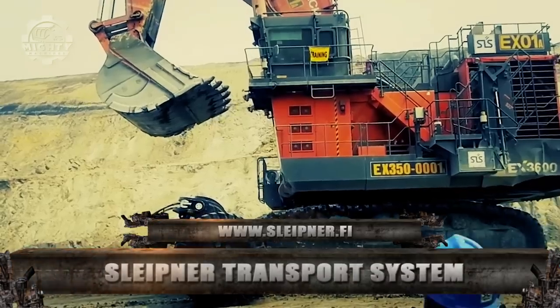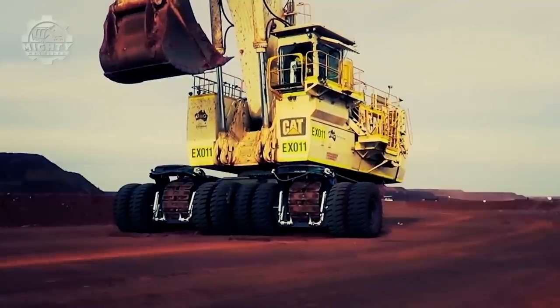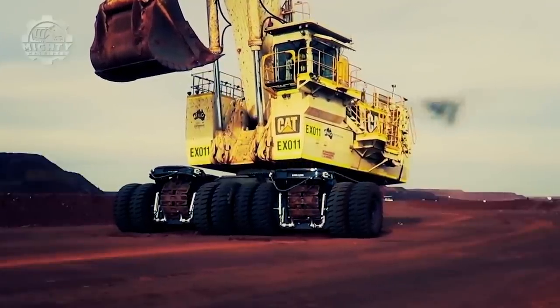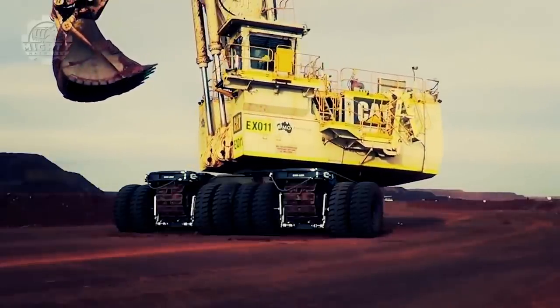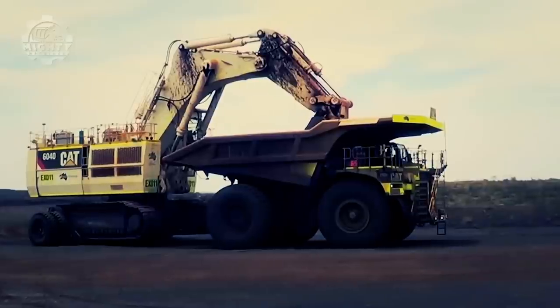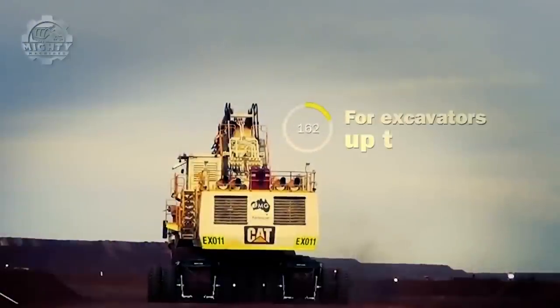Large excavators can be exceedingly challenging to transport, yet they are also essential at mining sites. Companies therefore endeavor to find safe transportation methods, one of which is the transport system. They function similarly to rolling skate shoes and are attached to the chains of a crawling crane.